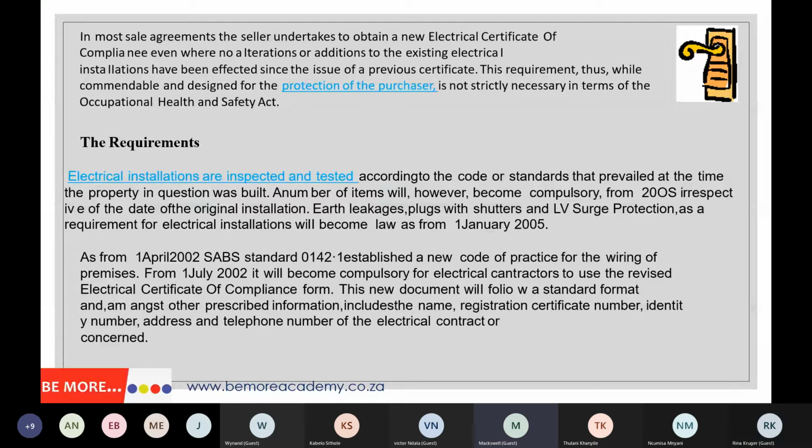Let's just say in this case, you just purchase a new property, you move in. Six months down the line, the municipality came and installed, let's say, the timer for geysers just to save energy. If it happens, is there a change of proposal that needs to be signed by the municipality, the person who's occupying the house, and the electrician?